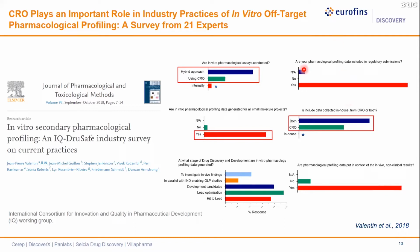You can see most of the pharmas and experts use both ways, a hybrid approach. They have internal capabilities, but they also use CROs to help with off-target profiling, mainly on a lot of small molecules and probably some large molecules as well. So it's very rare for a pharma or a biotech to use only their own internal capabilities for off-target profiling.